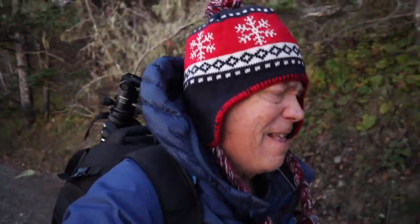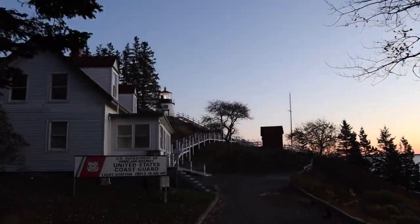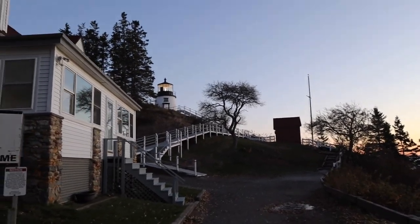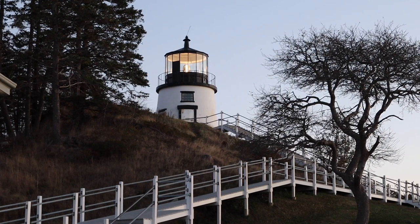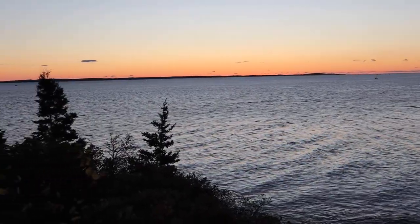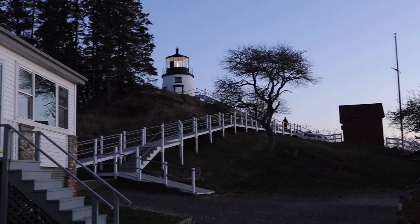Starting to look great out. It's a nice little hike in here, and kind of enjoyable. Well, here we are. That's deep. It's beautiful. Here's the light up on top of the hill. Beautiful sight that is. Wow. Well, here we go, up to the top of the hill here. Sun's gonna come up any minute.